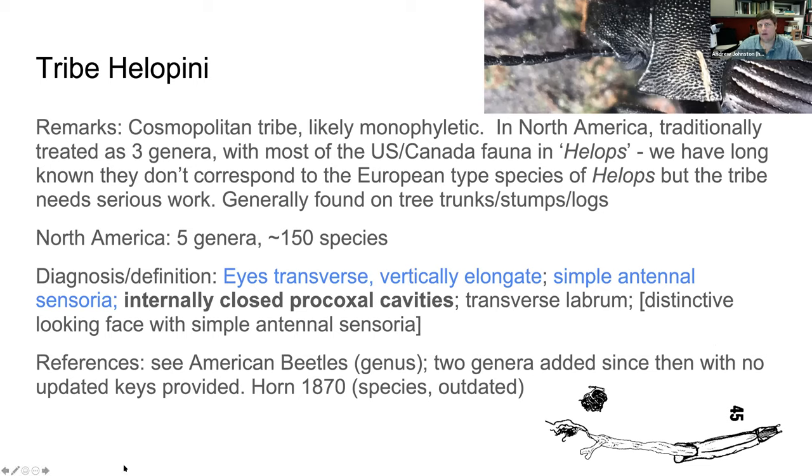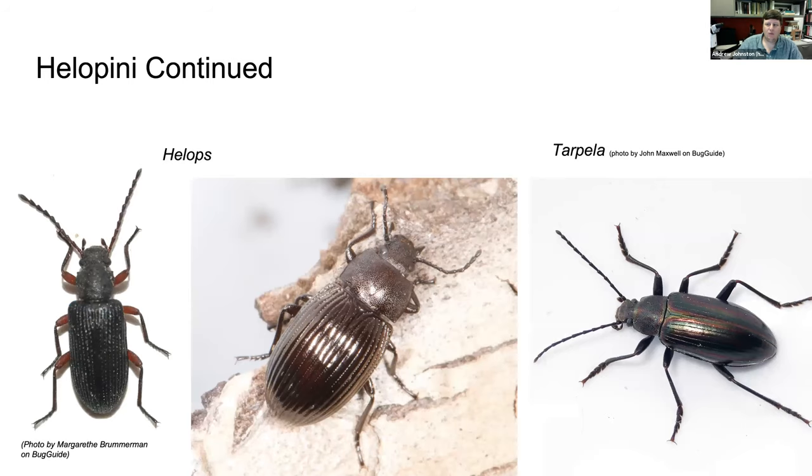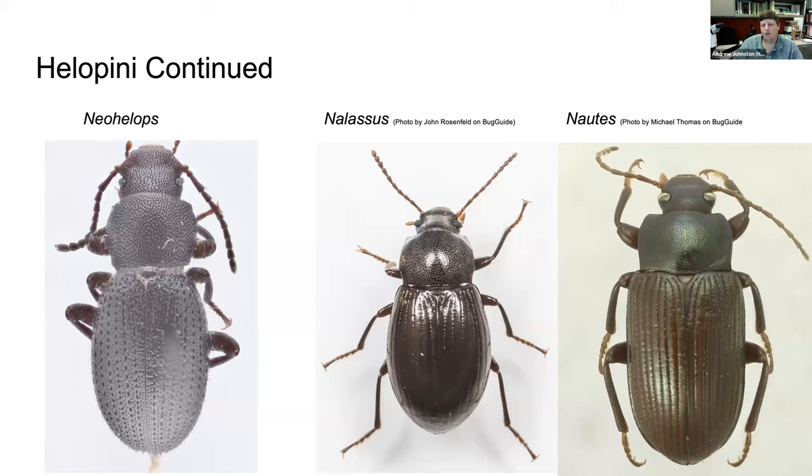Perhaps the most complete key that exists is Horn 1870 to get to species for the US. They're much more diverse in the tropics, where you also run into problems. So Helops is this neat genus. Again, we see these prominent eyes. Tarpela is another genus that gets much more diverse in the tropics. In the US and Canada, it's restricted to these rainbow colored, oily beetles in the East. But we also have Nautes, which again is a tropical thing, separated by some prosternal characters in keys.